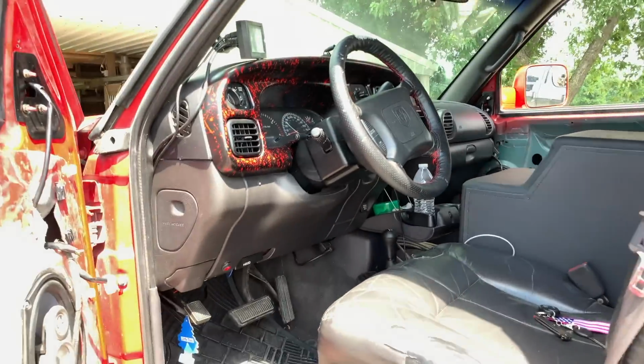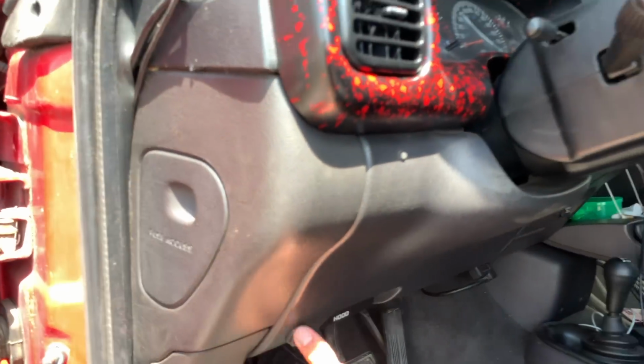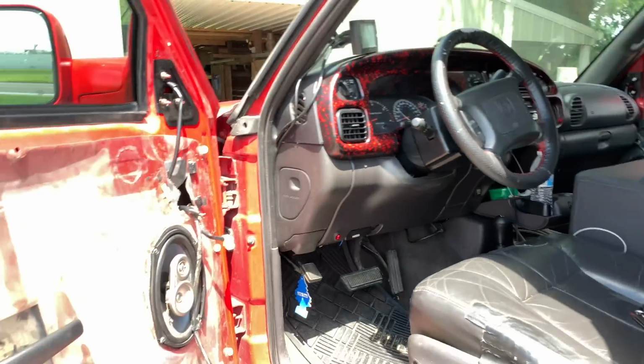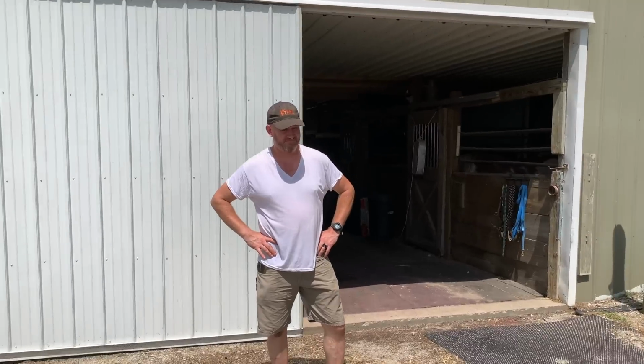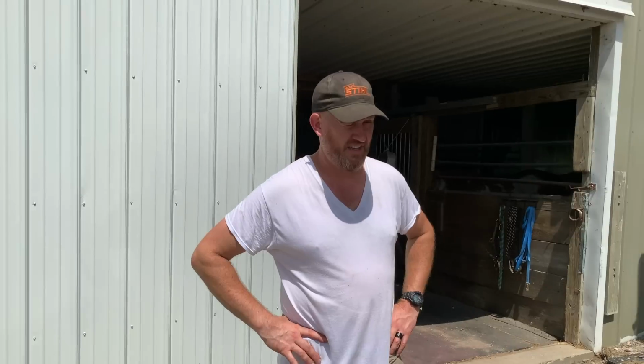Everything turned out pretty stinking good for what we were trying to accomplish. I think we got it pretty much spot on. We're gonna put the door inserts here, get her on the road. Any last words? Any thoughts on this process so far? There were some frustrating parts. Yeah. We got through it.